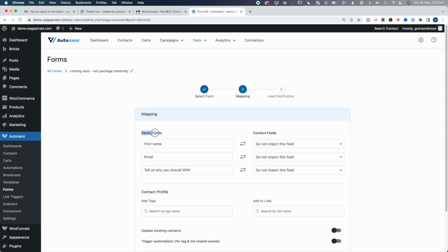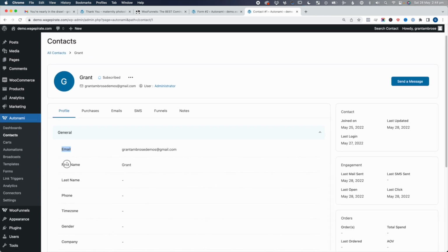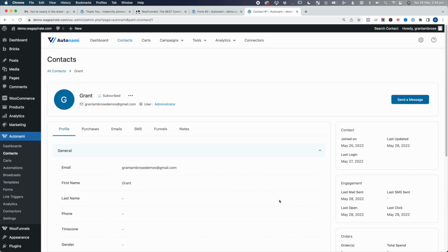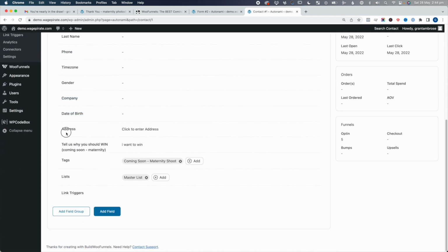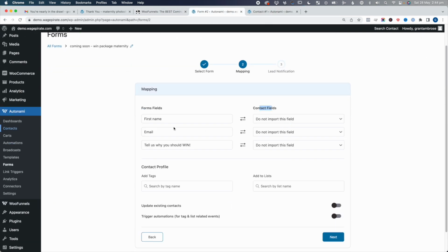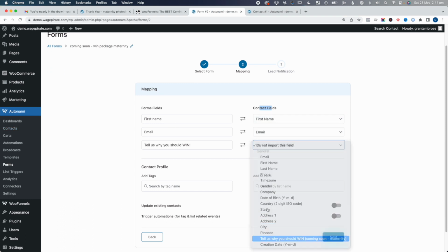So here are the fields in that form, and we just need to map them to the contact fields inside Autonami. So if I open up Autonami and then contacts, so there I am there. If I click into that, you can see email, first name. If I go down, tell us why you should win. I want to win. Tags, coming soon maternity, add them to the master list. So all these are contact fields here, and we just need to get them from the form, which is here, and then map them to whatever fields they need to be in here. So it's very simple. First name goes to first name, email to email, tell us why you should win to tell us why you should win, like that.